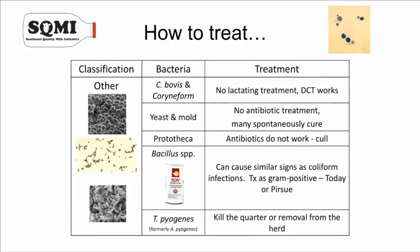The other classification of bacteria have a variety of different treatment options. C. bovis, like I mentioned earlier, does seem to clear up well with dry cow therapy. Lactating treatment isn't recommended at this point. Yeast and molds, as I mentioned before, do typically spontaneously cure on their own. Antibiotic treatment is not recommended because these are not bacteria, and therefore the antibiotics will not work. Similar to that is Prototheca. Because this is an algae, antibiotics will not work, and culling of these animals is recommended.